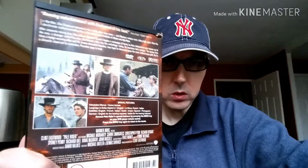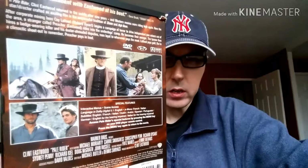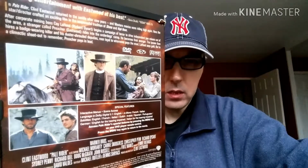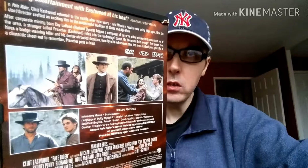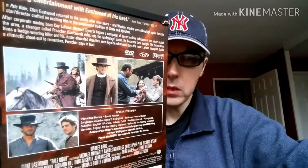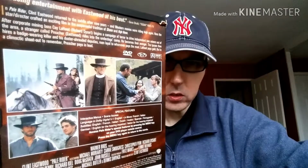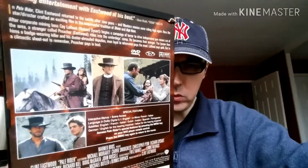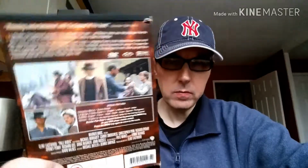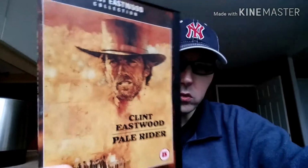And here's the back cover of this one. Some nice photographs from the movie there. This film also stars Michael Moriarty, who is probably most famous for starring in a film or a TV series called The Holocaust or something. I forget what it's called now. But he played a Nazi in that, and he did a very good job of playing a Nazi, shall we say. But there's no real extra features on this DVD, unfortunately.